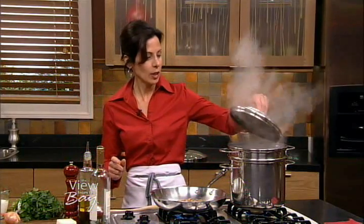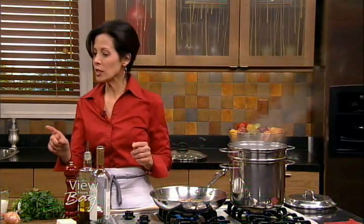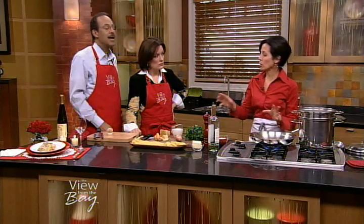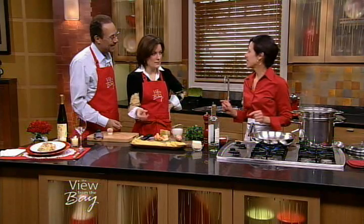And in the meantime, we're going to put our pasta in. It doesn't take long to cook the pasta if you've got the water boiling. This pasta cooks in 2 minutes, but we're going to finish it in our sauce, so I'm only going to cook it for about a minute. I'm sure the fresh pasta cooks a lot faster than the store-bought, and especially this angel hair cooks really quickly.